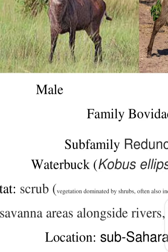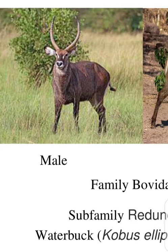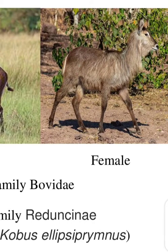This is the male, as you can see. It has these horns that have a shape like a Y, which is basically a symbol of one of the game reserves in Nigeria, which is Yankari Game Reserve, and this is the female.